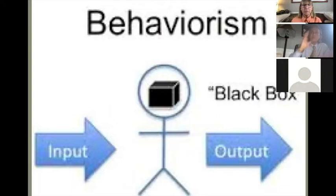B.F. Skinner was one of the founders of behaviorism, and animal behaviorism became a big subject of study, and in England it became really popular. The idea was, we can measure the stimulus, what we present the animal with, and we can measure the output. What does this animal do when we provide the stimulus? And we always said, well, the black box is the brain. We can't say anything about that because we don't really know what's going on in there.